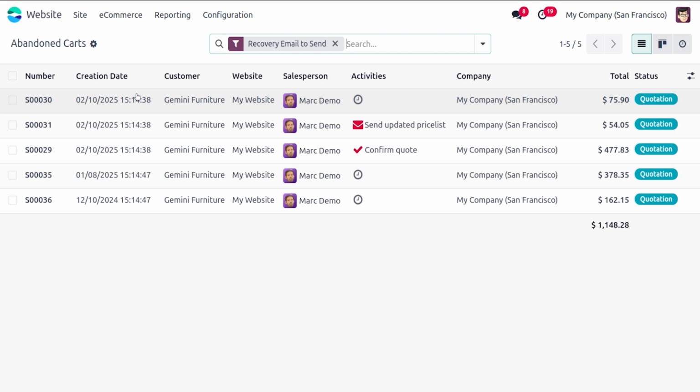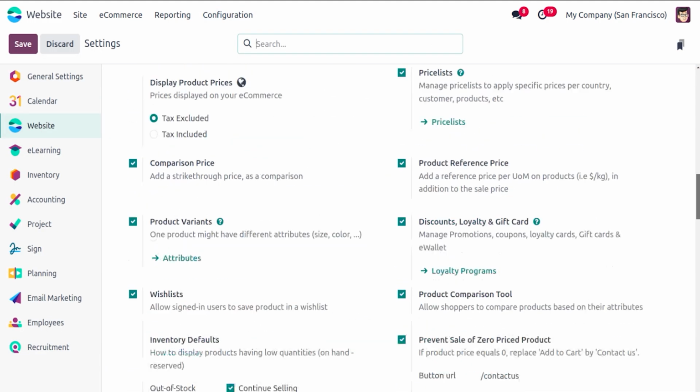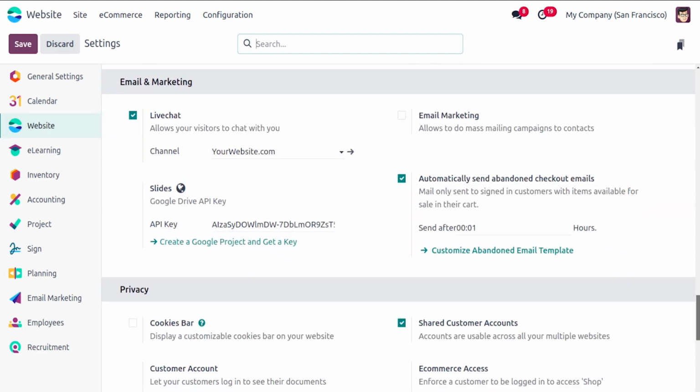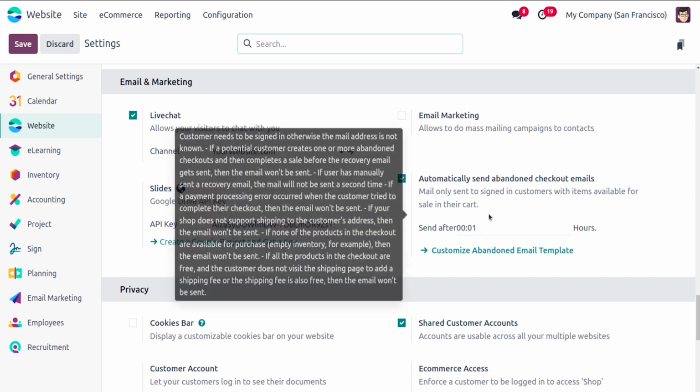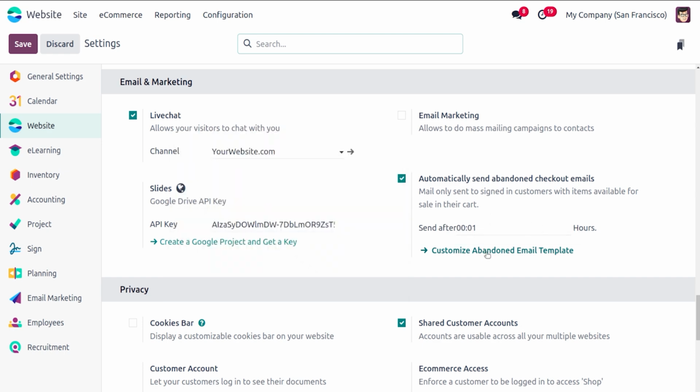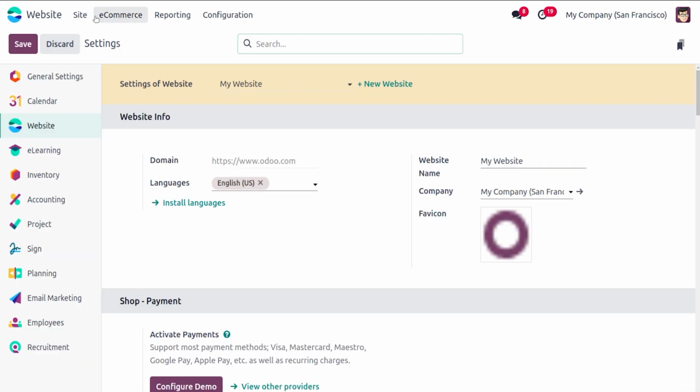So you can access this from the website settings. Here we can see, under settings, a section named email marketing. Here we can see automatically send abandoned checkout emails. So we can add the time here, and the email will be sent after this time. We can customize the abandoned email template from here itself. So this is the email template, and let's check how it works.